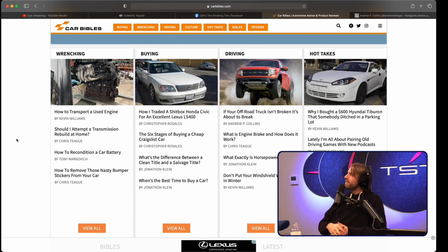One, the first word I see is shitbox. Any site that is willing to put the word shitbox in the title of an article, it's already in the bookmarks. We're good. Especially because it's traded a shitbox Honda Civic for an excellent Lexus LS400.